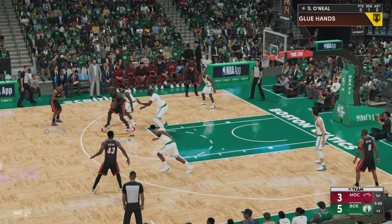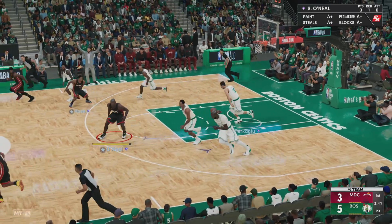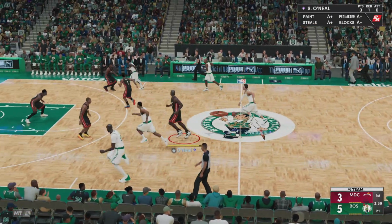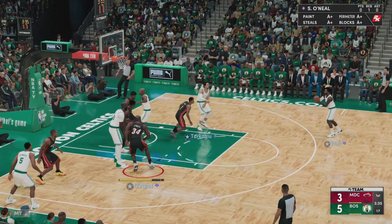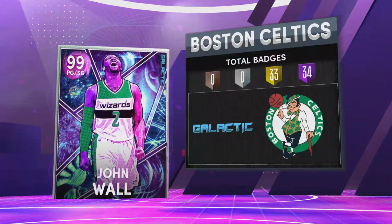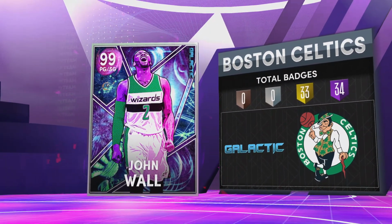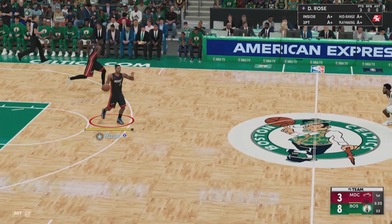Rose passes to O'Neal. On deep. Pete Oterkoglu with the rebound. The kick out to Wall. Basket is good. The assist from Turkoglu. Boy, nice play. Keep the defense guessing. John Wall getting to the catch and shoot game.